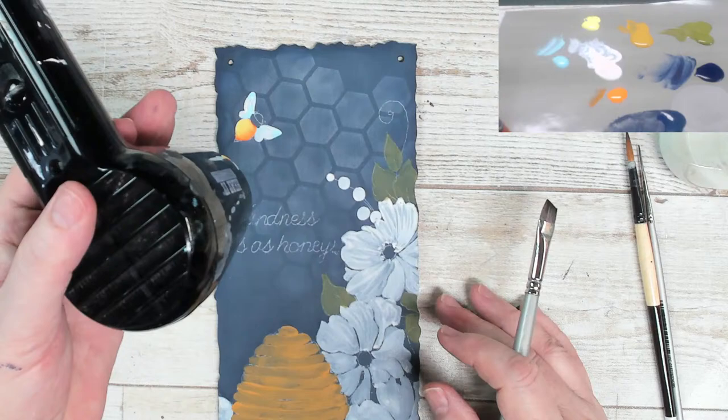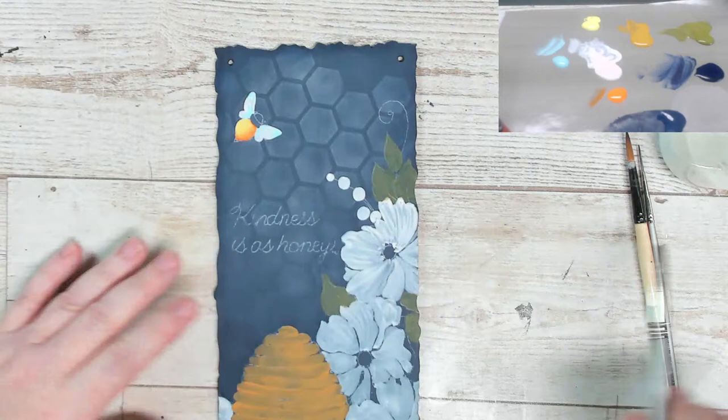I love these little bees. Little bees are just fun. And then I need a little bit of lamp black.